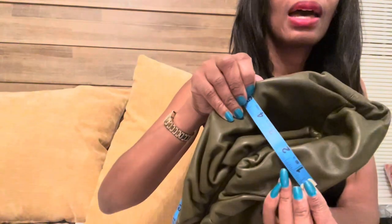Okay. And then, of course, the width. I'm going to stretch it out a little bit because we want to make sure we can get a good length here. And I say the width was about, and this is what they said, maybe 4.5. I would say maybe, yep, 4.5 to 5. Okay? So it's a pretty nice size purse.